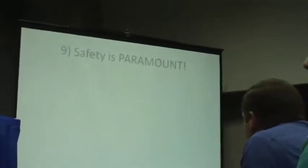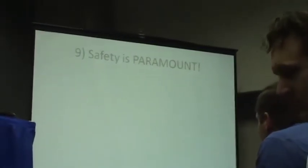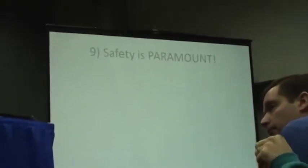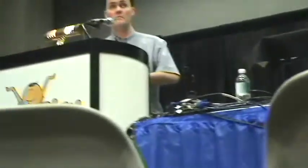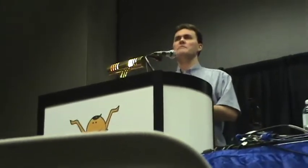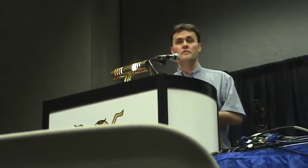So safety is paramount, obviously, right? But people, I think, often have confused ideas about what safety means online. I hear people talk about, oh yeah, no, our game is safe. Kids can't see any dirty words in our game. Well, that's nice. It's good to keep kids away from dirty words, but you know what? Dirty words aren't going to hurt them. It's not really a safety issue. They're going to see dirty words anyway.